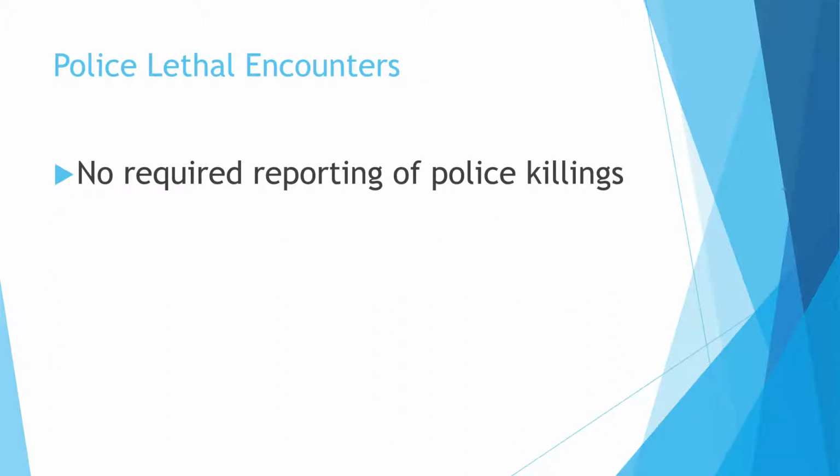In terms of what we know about police deadly encounters, we don't know a whole lot, and that may sound surprising. You would think we would know more about when police kill a suspect or kill a citizen than anything else that the police do, but we don't. There is no law that requires police to report an incident of police shooting another person or killing another person in any other way. We don't have any national database. We don't have federal laws that require this reporting. And so we don't have the information on it.